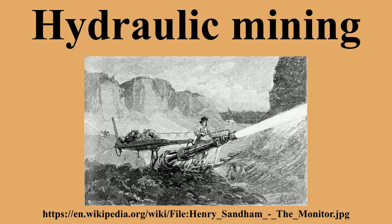Hydraulic mining, or hydraulicking, is a form of mining that uses high-pressure jets of water to dislodge rock material and move sediment. In the mining of gold, the resulting water-sediment slurry is directed through sluice boxes to remove the gold. It is also used in mining kaolin and coal.